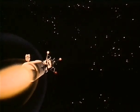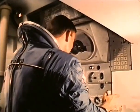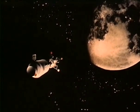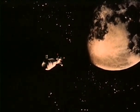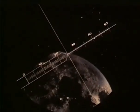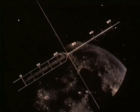When the desired speed change is accomplished, the computer cuts off the engine, and now the spacecraft is on its corrected course. More than one correction may be needed. As the moon is approached, sextant readings will be made between known lunar landmarks and appropriate stars to determine the final course correction.